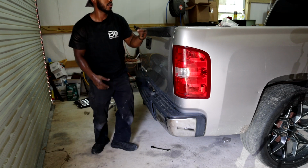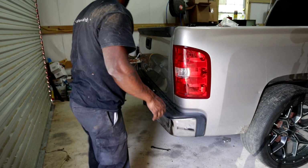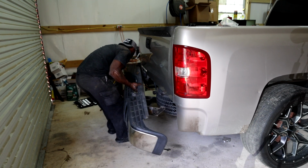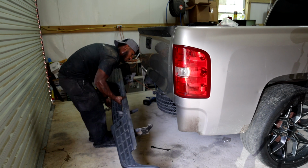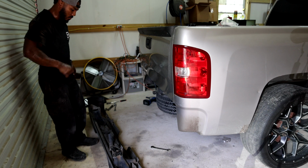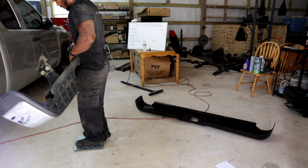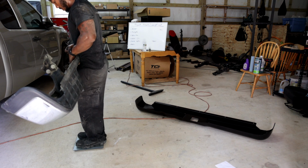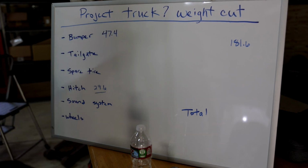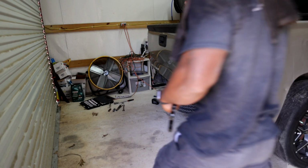All right, let's go ahead and pull it off. I'd say that's closer to about 40 pounds. All right, let's go ahead and get this spare tire out.